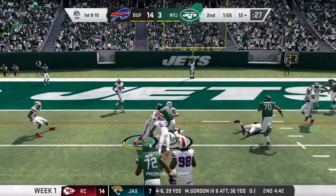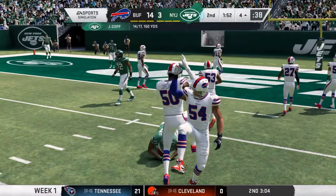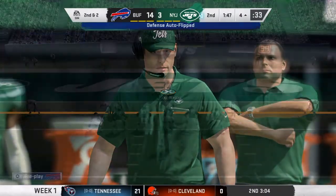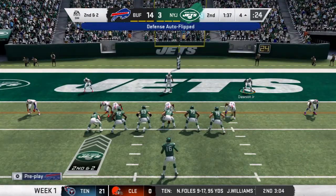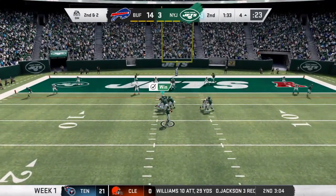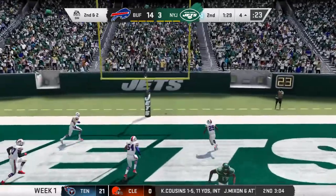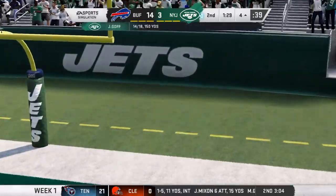That is caught at the 7-yard line. And they'll get him down after a pickup of 8, second and 2. A good pickup there, 8 yards on the first down completion. Looking to throw again on second down. Goff. Back of the end zone. Could he get his feet down?